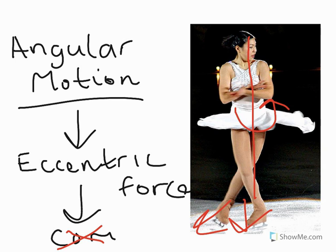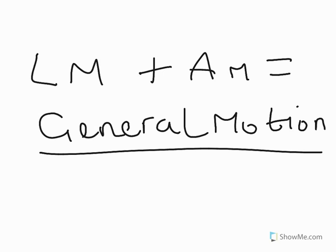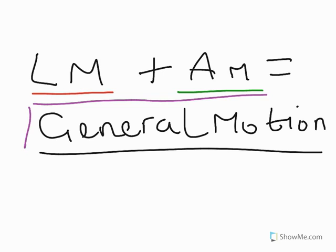Interestingly, those of you that are into your physics, we can also call an eccentric force a torque, or a moment of force, which is when the force is applied away from the centre of mass. We can actually measure how far that perpendicular distance is, and that gives us a measurement of torque rather than force. Now we also get a mark if we say that we can combine these two types of motion. So if we say linear motion combined with angular motion provides us with a notion of general motion. Okay, and also worth a mark in your exam.